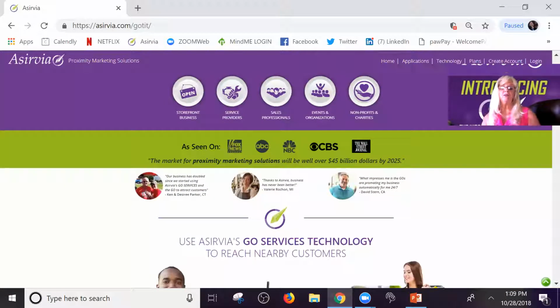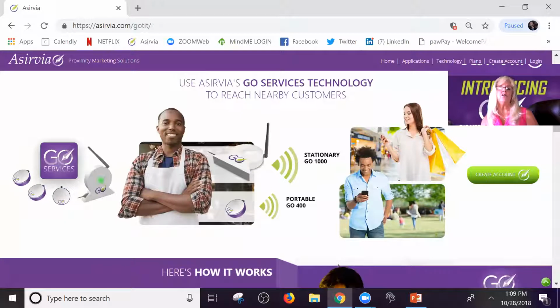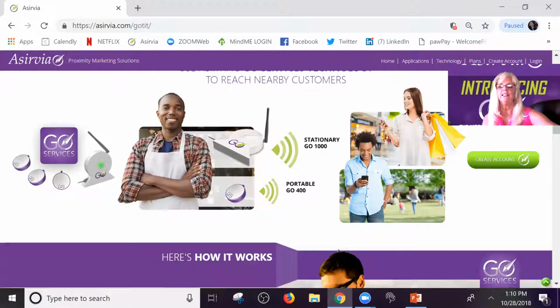Proximity marketing has been around. It's been seen on Fox News, ABC, NBC, CBS, all of the national channels, and you're going to be seeing a lot more of it in a lot of different places. So here it is, the Go. They come in packages. You can get 3 or 8 or 100 or whatever you want of the Go Portable, the small ones that fit in your hand, and put that in a package with the Go 1000, and they actually come at a really big discount for you when you do it that way.